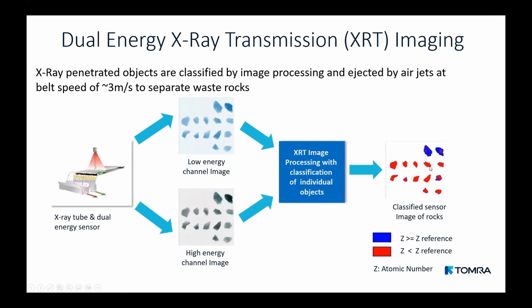So in this case, by convention, low atomic density materials get mapped red. High atomic density material gets mapped blue. So what can we change here? Well, basically we can affect how many blue pixels we get, how many red pixels we get. We can also make a decision, for instance, notice this rock. We can make decisions like whenever I see more than, say, 15% high density, I want to keep that specific rock.